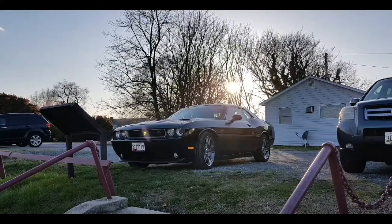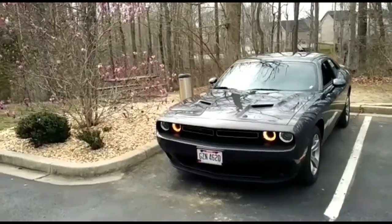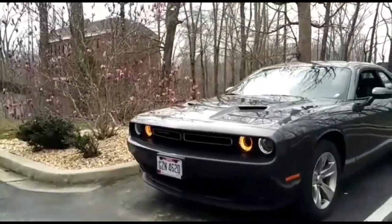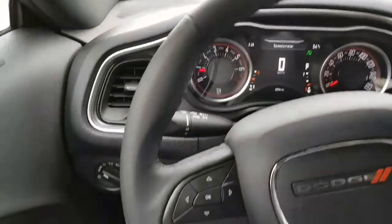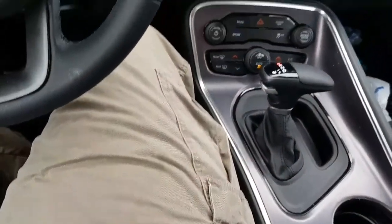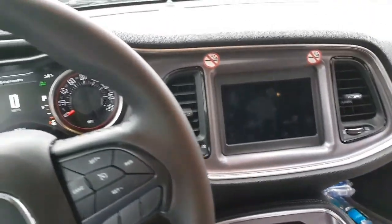Dodge Challenger. Awesome car. Very good if you're going to be driving it long distances, you know, highway driving. This is the Dodge Challenger. So, pretty cool. I say that it's comfortable. So, a comfortable car.